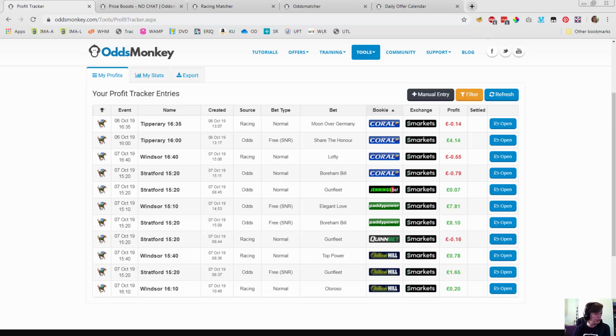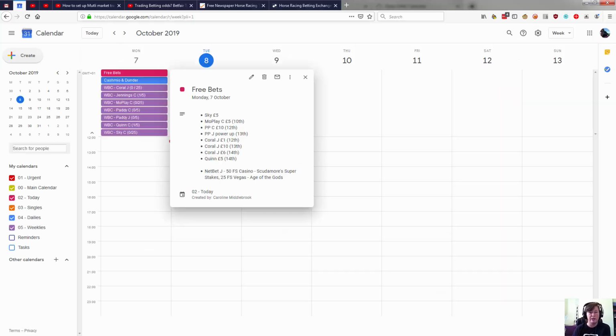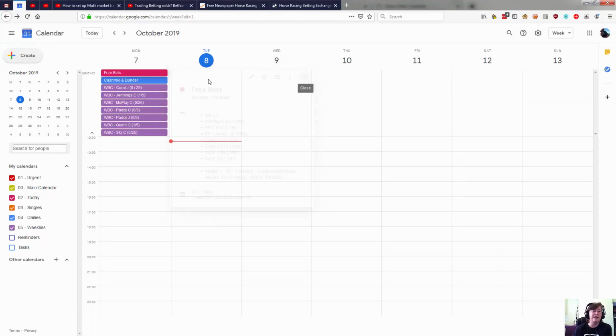Now I'm just going to jump over and show you something else here. I manage all of my match betting activities partly with a spreadsheet and partly with this Google Calendar. This is a Google account which I have set up just for match betting. I don't use it for my regular Google. And I have various colours of things here for various categories. Everything in purple is weeklies, and these are mostly the weekly bet clubs. I have dailies, which I'm going to go through in a moment, Cashmere and Dunder, and then I have something here, free bets.